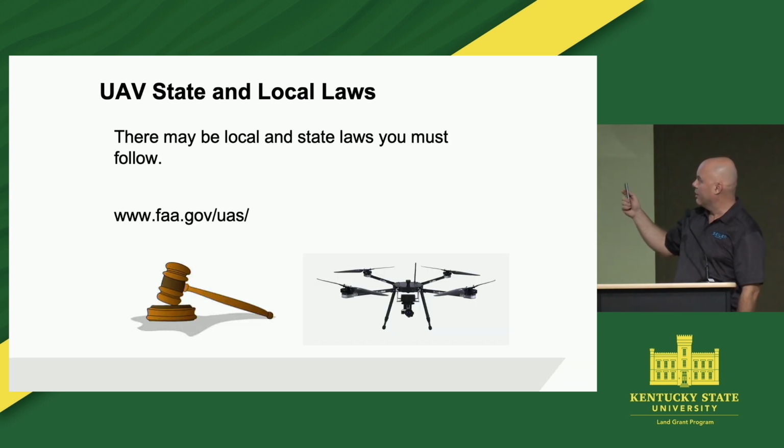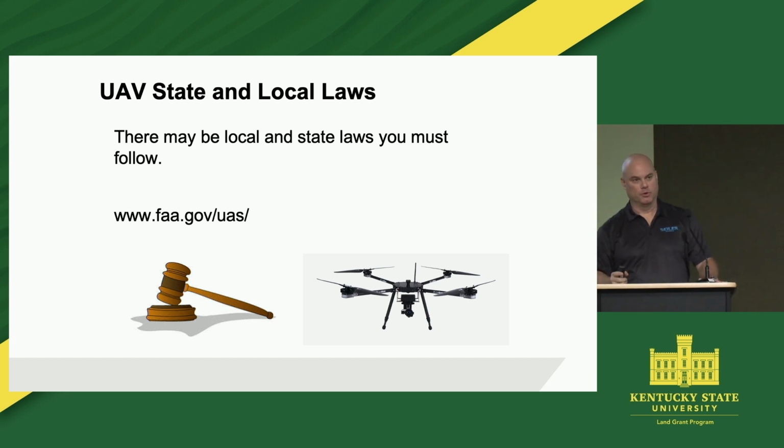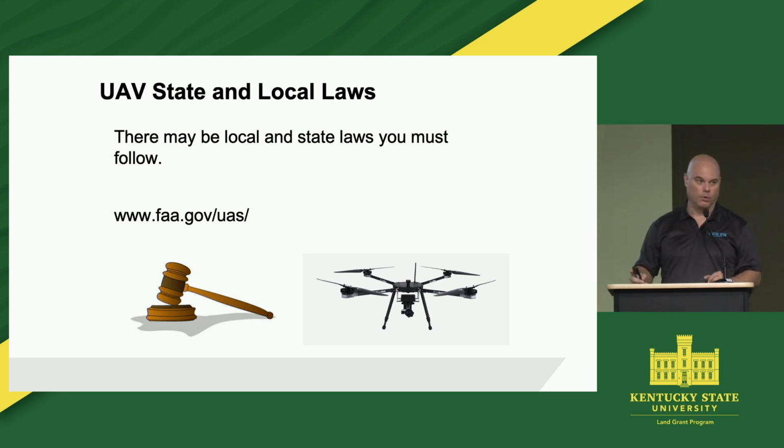State and local laws. Usually you'll see depicted on maps a circular area in little squares that, if there are any restrictions on your flying height, they'll give you an altitude. Usually that's around airports or anything else that the local city or county government deems they don't want people flying drones around.